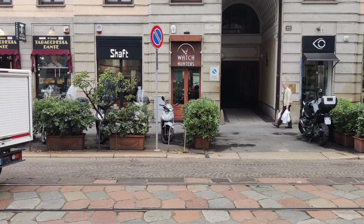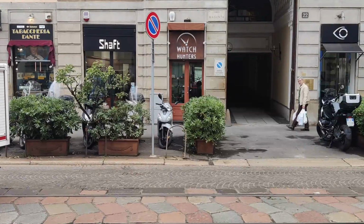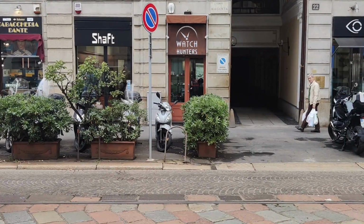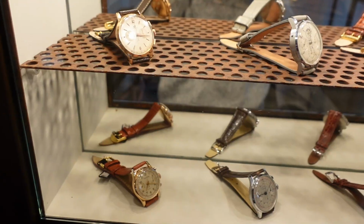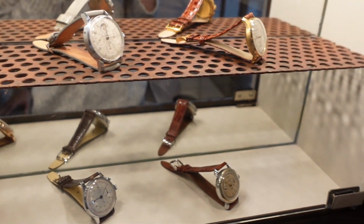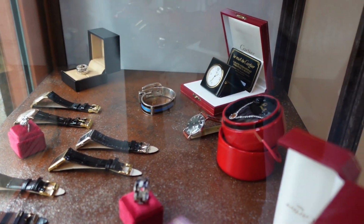Watch Hunters. Moving on from Unimatic, we walked down the street to Watch Hunters on Corso Magenta, and we found one of the most charming, gorgeous little gems of horology, a dealer who specialises in the antique watches of yesteryear. Entering, we found the owners, a husband and wife team who went to the safe and then began to bring out trays of the most incredible watches from Vacheron Constantin, JLC and Rolex.